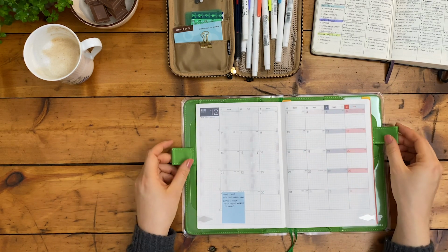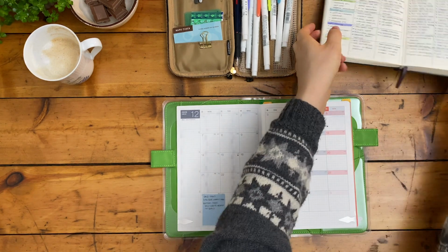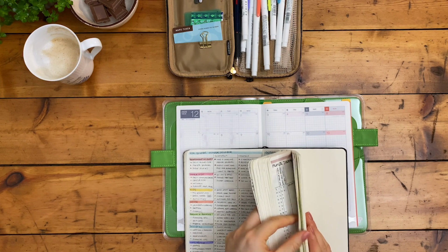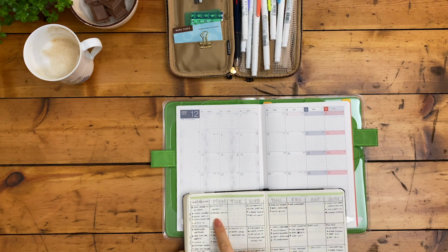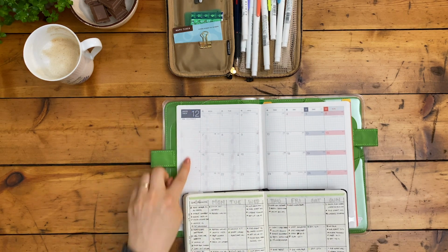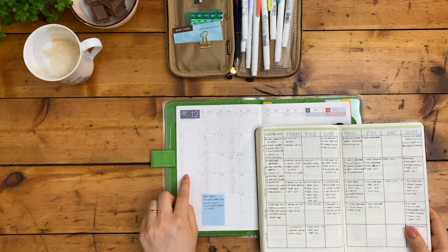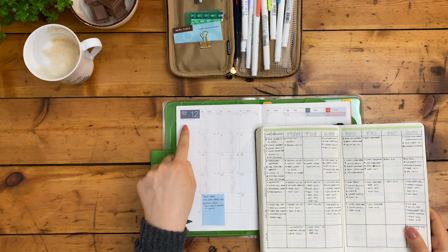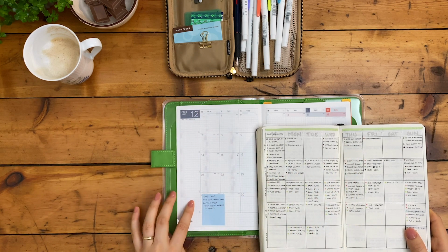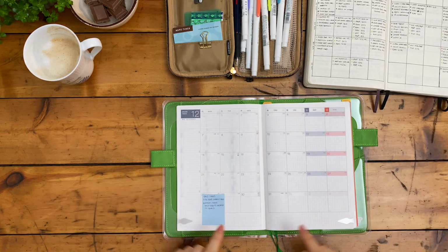Then, as you saw before, we have a monthly view here. I'm gonna use this as I was using the calendar spread back here. So you have Monday through Sunday here, like you have Monday through Sunday. You have a sidebar over here, like I do here, and I want to split them out and write weekly tasks that are not day specific here. And then at the bottom, I want to make a habit tracker.